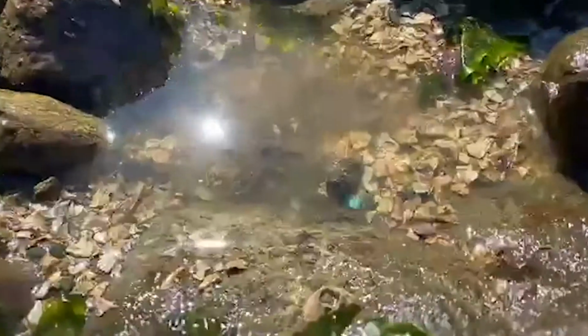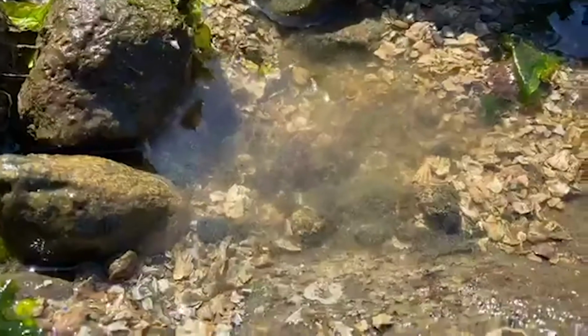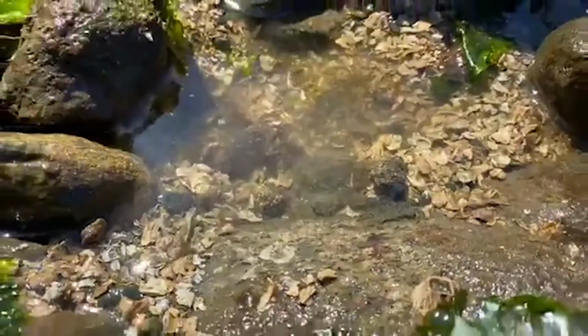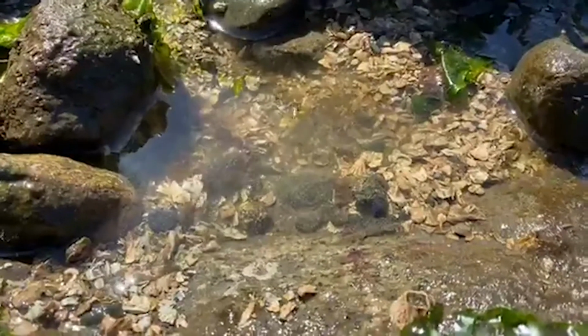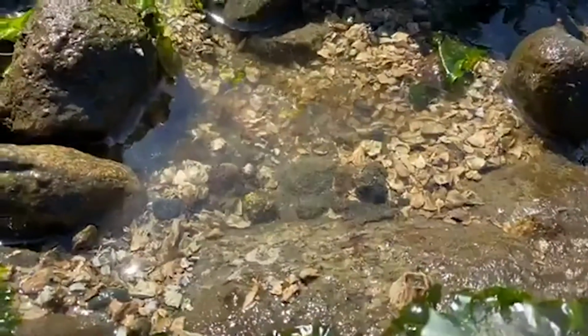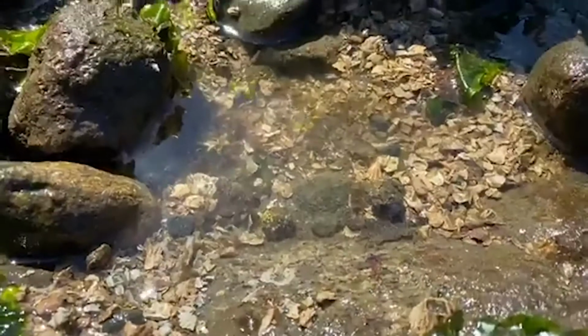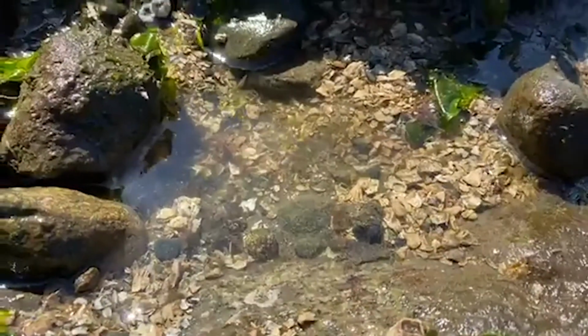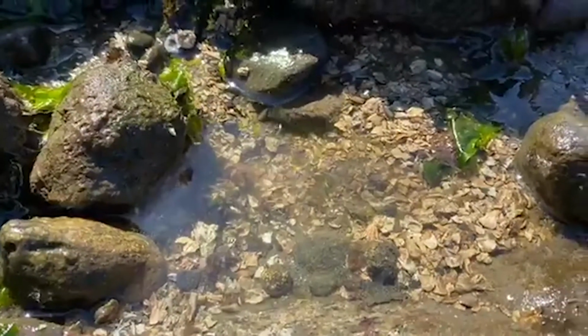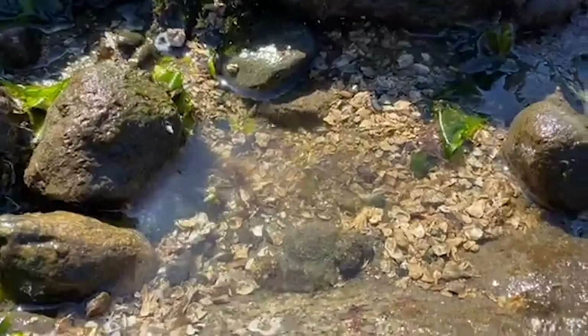As that pool settles and I get the glare off the water, you can start to see the creatures that are indeed taking shelter under this rock as the tide is low. These little mobile shore crabs have it pretty easy, where they can move to cooler, wet spaces while the tide is out, especially on a nice day here in Tacoma.